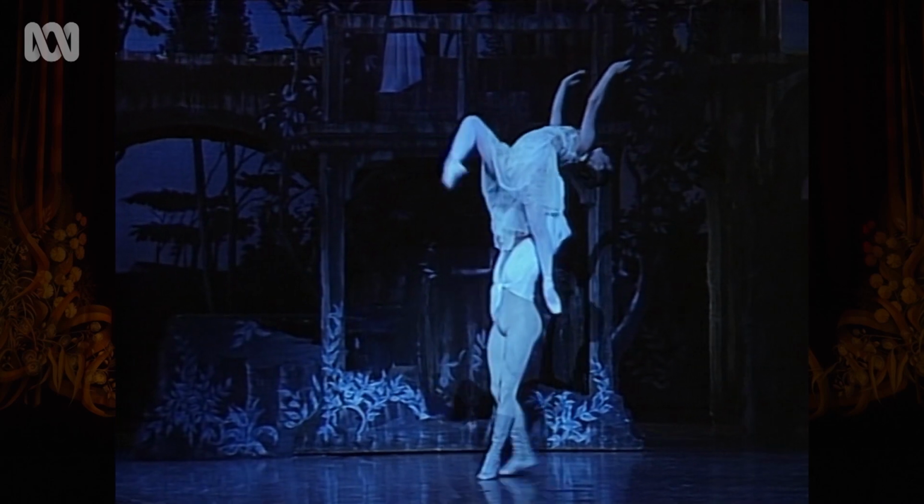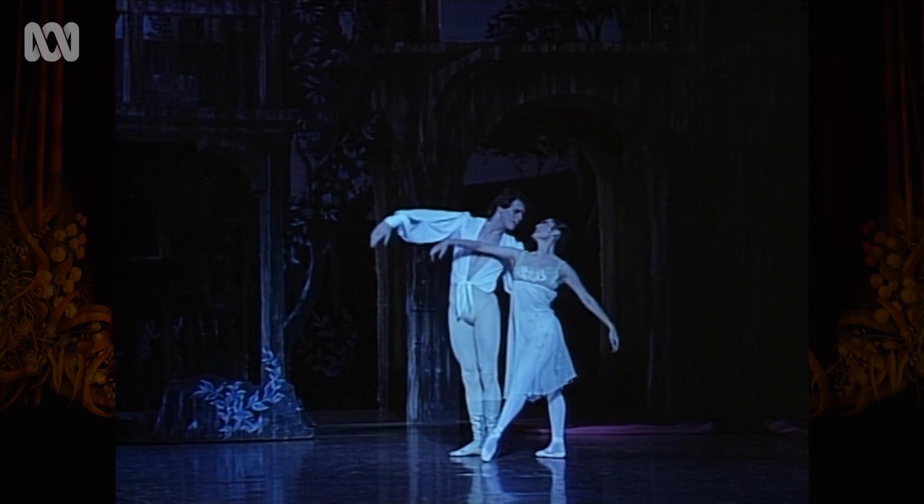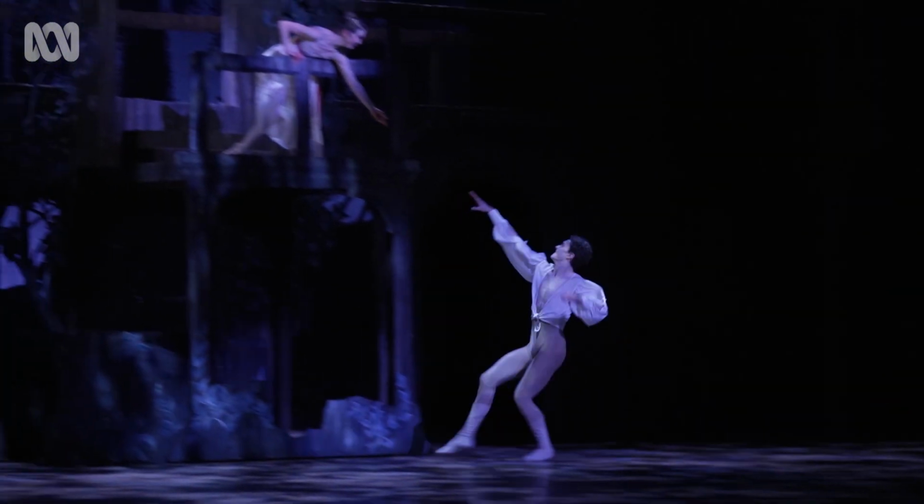There needs to be a connection between the two dancers for it to work. And I think that's what was really lovely about dancing with Steve. You know, we could work off each other by just looking at each other. As soon as you hear the music, it just takes you back there again. All of a sudden, in the music, you hear Romeo.